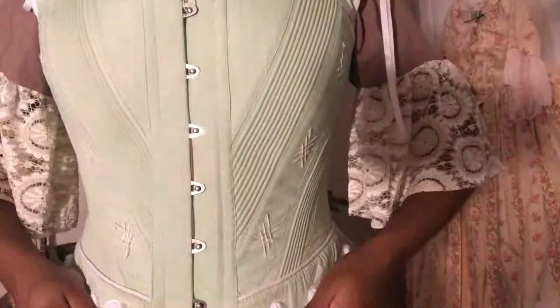Now for the shape, step back a bit. For the shape, you know what? We're gonna test out the shape. I'm gonna give you a better look and then we're gonna test it out and we'll see.